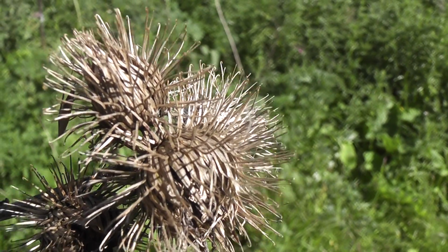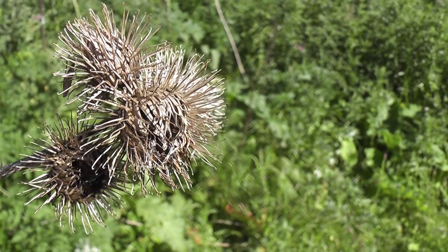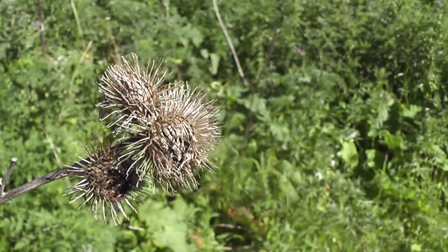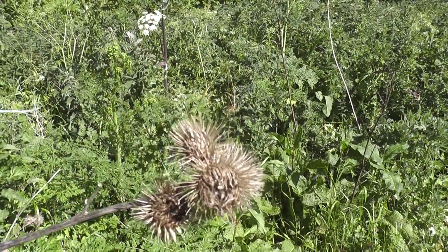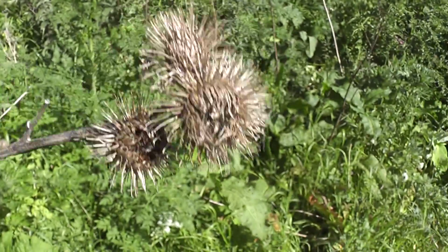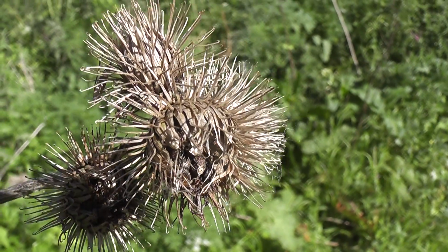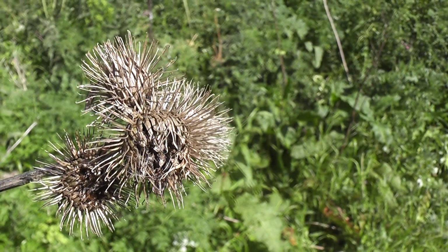And they're also a nuisance if you've got a long-haired dog, because once they're in the hair they tend to break up into individual seeds. It's a great way of getting your seeds carried to new environments.